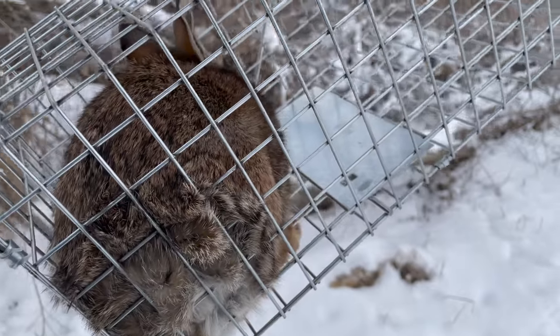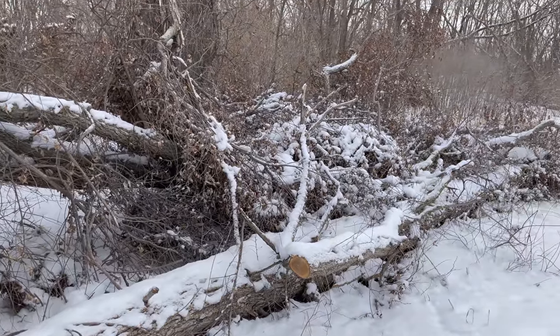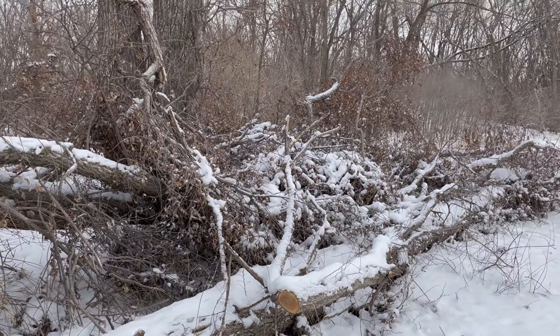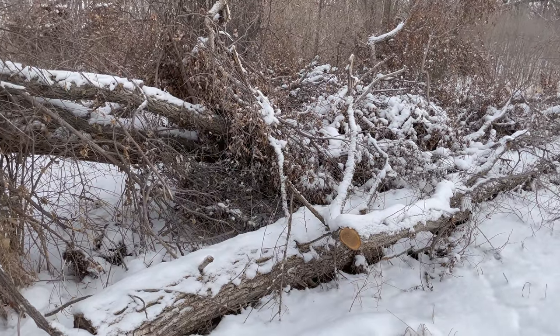Got my little friend. I think this would be a good place to let him go. Plenty of places to hide around here. And hopefully he'll have a nice home and away from cars for a long time.